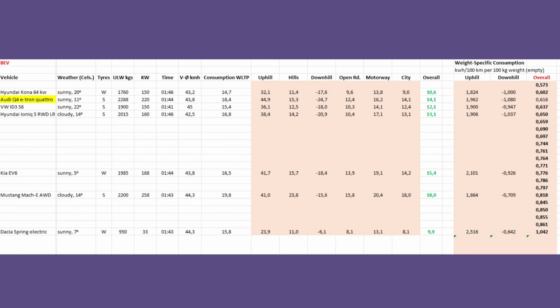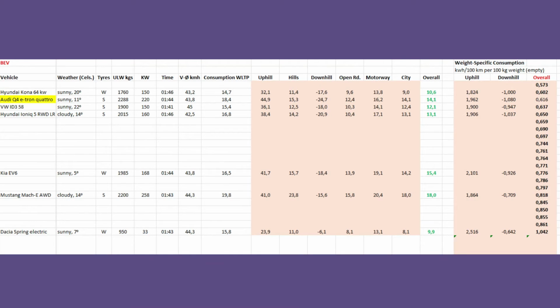You see weight specific consumption, that's the column on the far right. This sets the consumption per 100 kilometers in relation to the weight of the car. And with an EV, that's one of the biggest factors for consumption, as those drivetrains are very efficient, and therefore every external factor has a much bigger influence on the overall consumption, as does driving style.